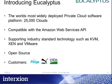Now, let me start by telling you a little bit about Eucalyptus. Eucalyptus was an obvious choice for us to deploy the next test lab, as one of our partners in the US called CoreSite already launched a test lab with Eucalyptus, and today it's one of the most widely deployed private cloud platforms. It's compatible with AWS, so that is very critical to enable a hybrid cloud infrastructure.